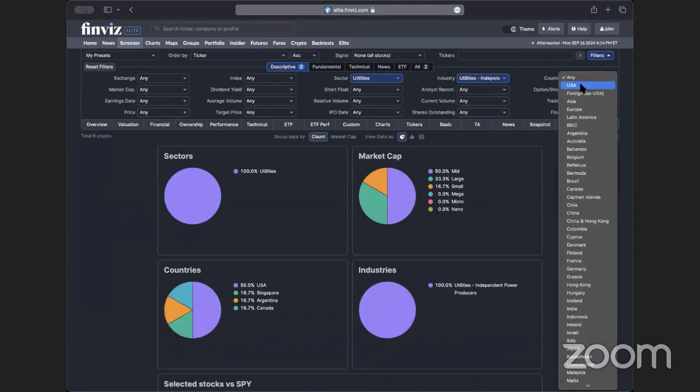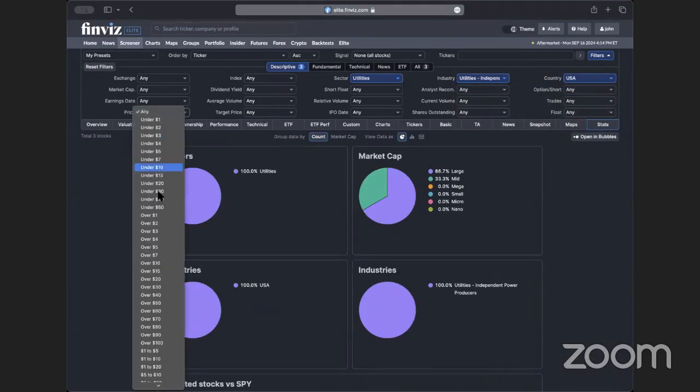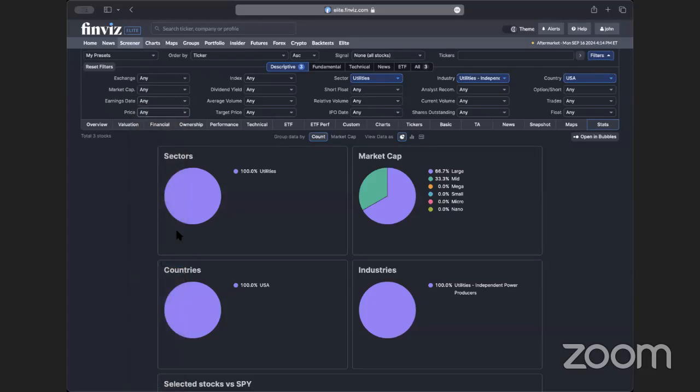I needed to make one more change. I wanted USA and I wanted price over $10 because I don't want penny stocks. There are penny stocks in some of these sectors. I don't want anything to do with them. I don't like penny stocks, not my thing. So I don't buy foreign companies because, again, not my area of expertise.